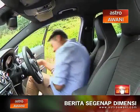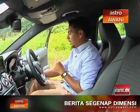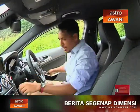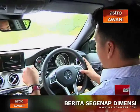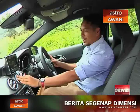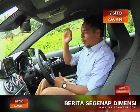In the cockpit, it is a completely different thing. Put the key in, twist it, and righty-ho. We are right now in the cockpit of the Mercedes-Benz GLA 250, and what a wonderful place to be in.